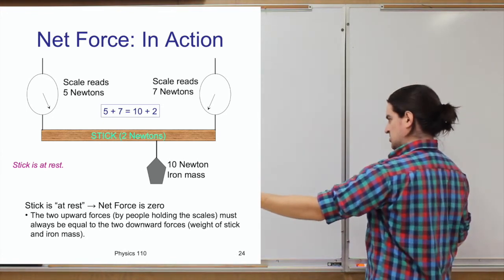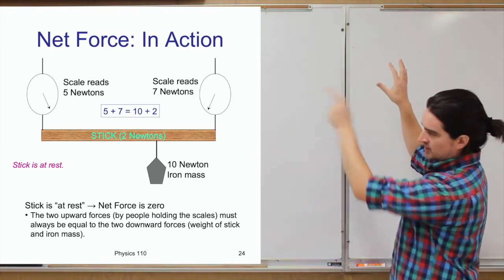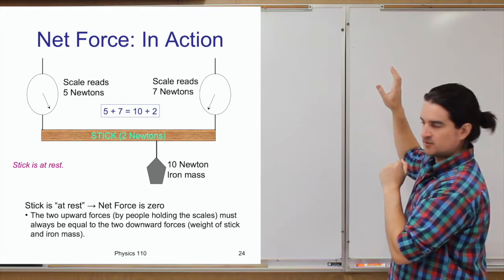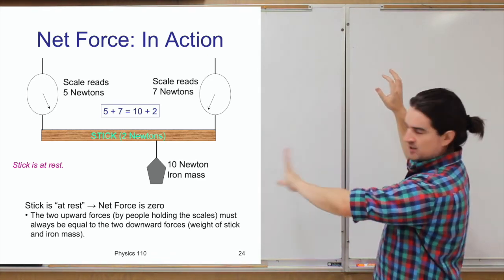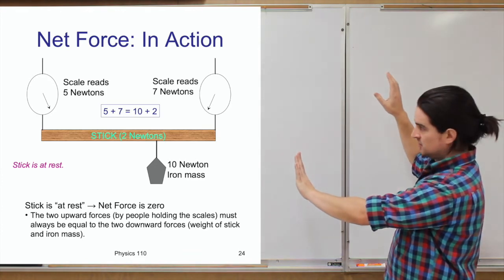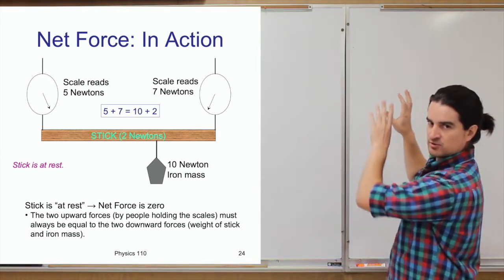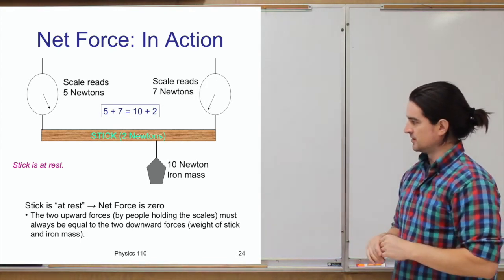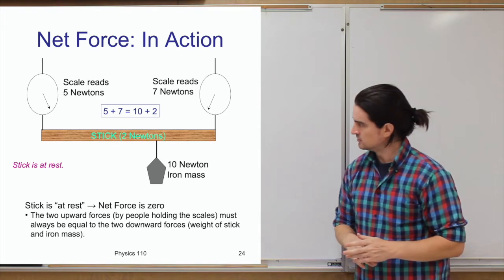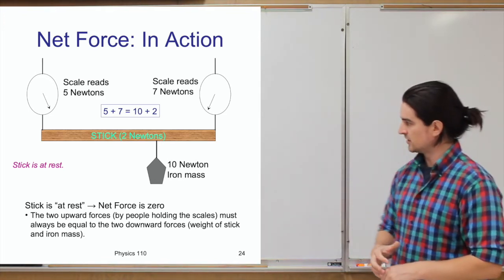So if I then shifted this all the way to one side, then this scale basically reads 12, and that scale is going to show 0. Or if I shifted the iron mass right to the center, it should be evenly balanced, so this scale would show 6, and that scale would show 6. So, exercising this idea of net forces in the situation.